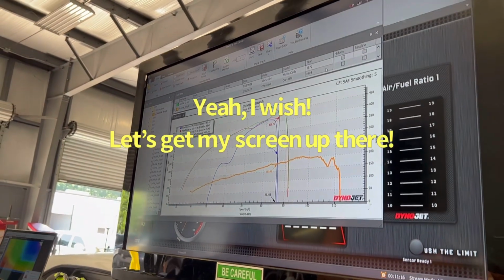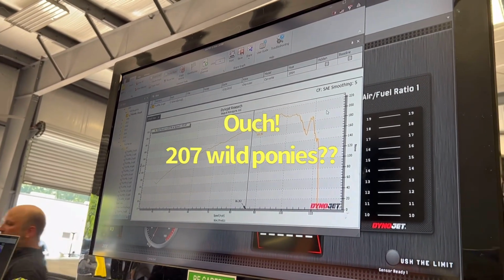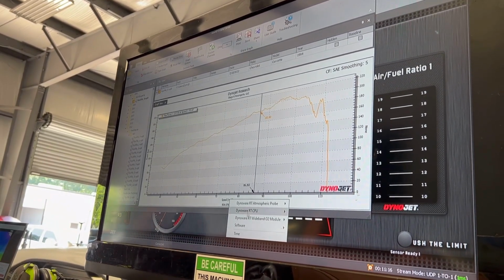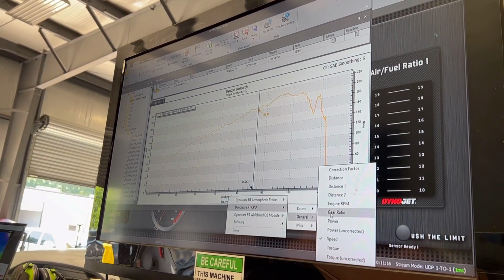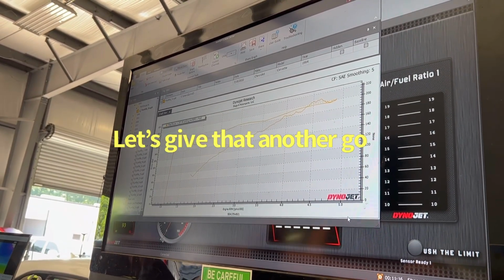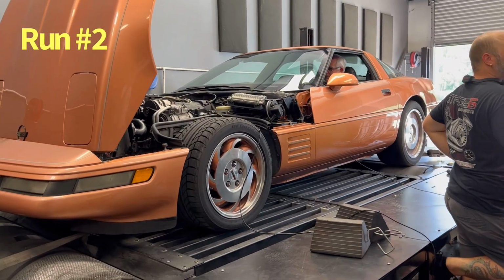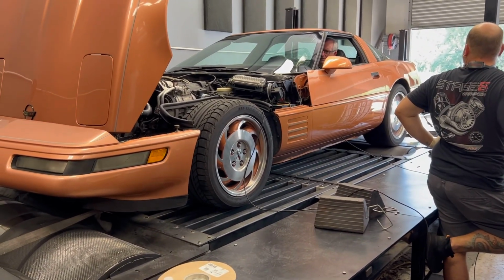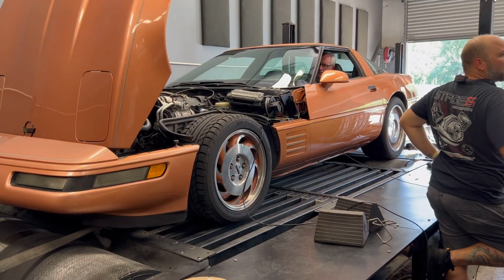It's breaking up. Going to go into run number 2 here. First run was 207 at the wheels. Potentially less than we'd all hoped for, but it does have 250,000 miles on it.